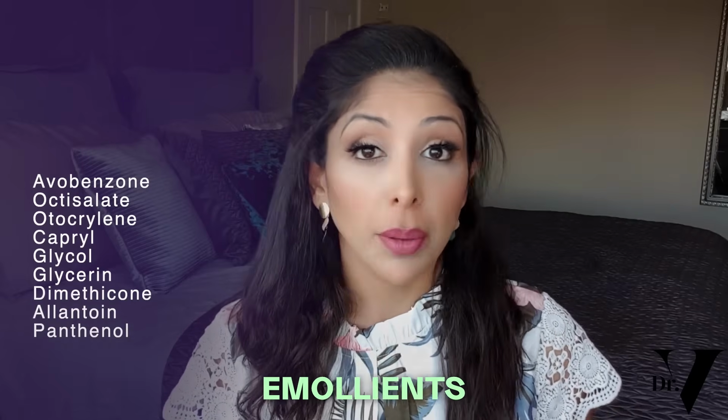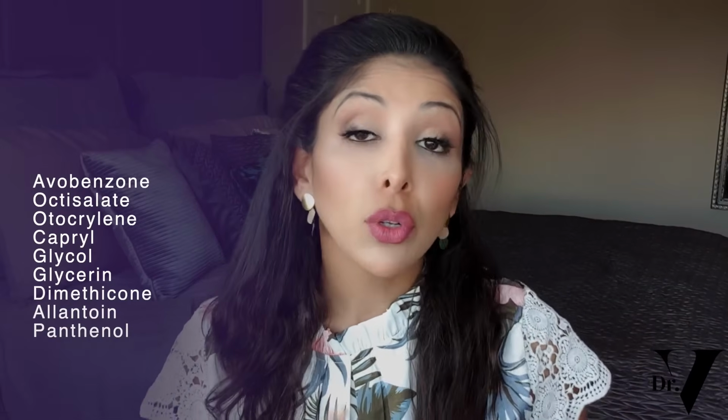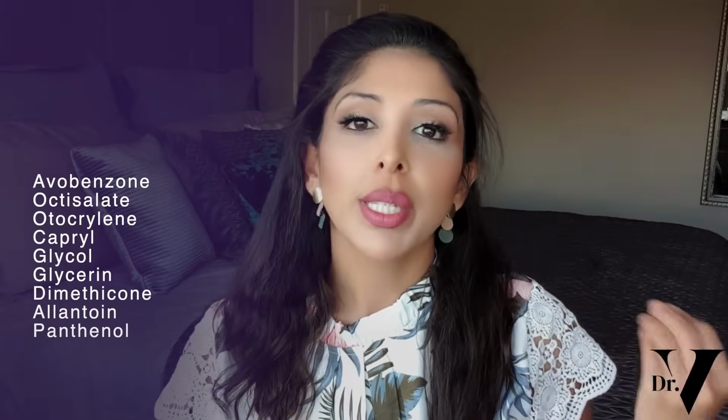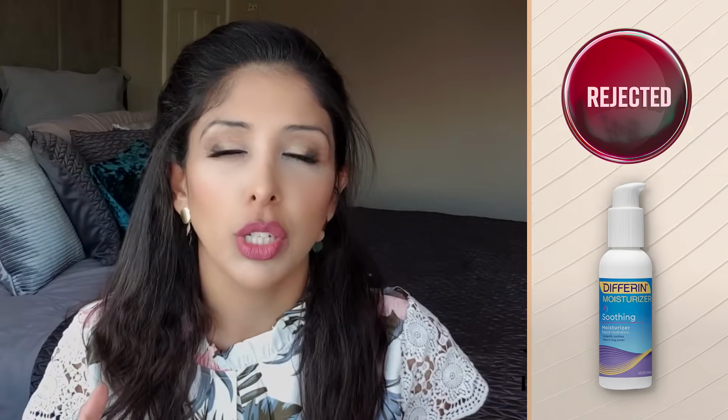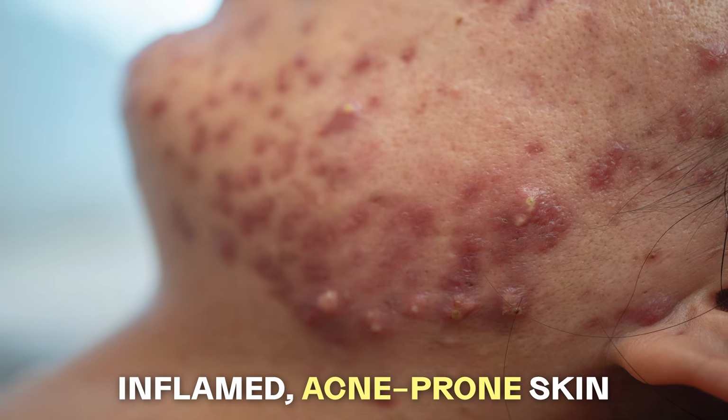However, it does have good emollients in it too. It's got caprylyl glycol, it's got glycerin, and it's got dimethicone as well. It's also got the same anti-inflammatory. So it's got allantoin and panthenol too, which is very nice and important actually when you have inflamed acne-prone skin. So Trio Blemish tackles all 3 blemishes and is a 4-piece kit.